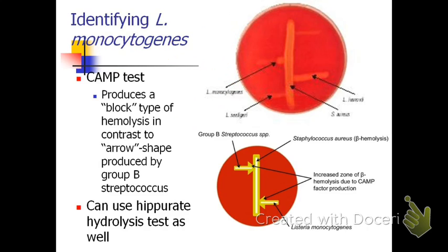Okay, so anyway, the CAMP test. The reason why you might be familiar with this is because we're using this for the identification of group B Streptococcus or the Streptococcus agalactiae. If you could recall, Streptococcus agalactiae would produce an arrow-shaped hemolysis, such as this one. This is the arrow-shaped hemolysis of Streptococcus agalactiae.